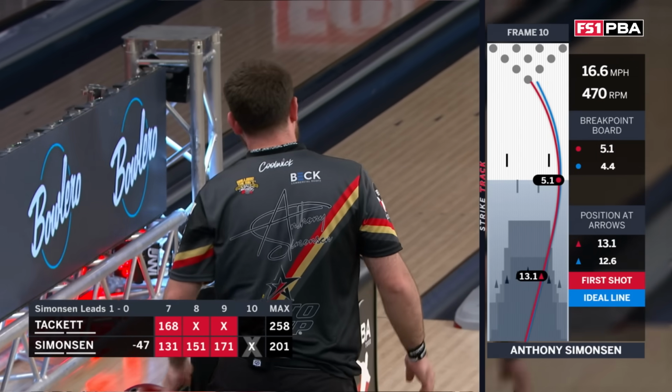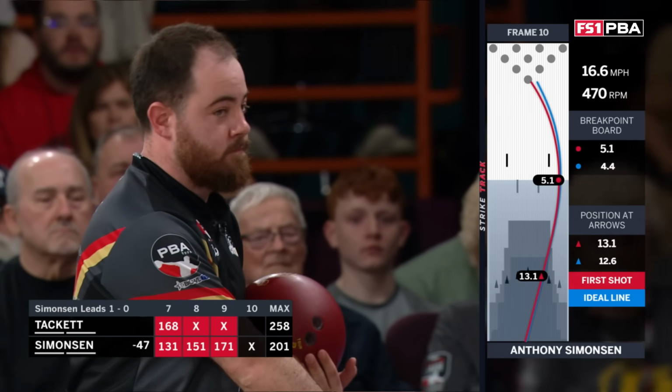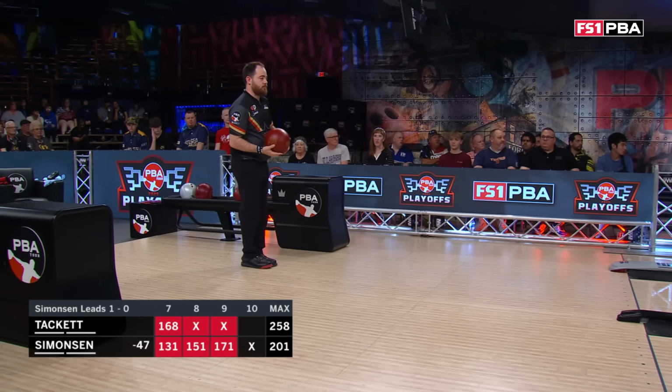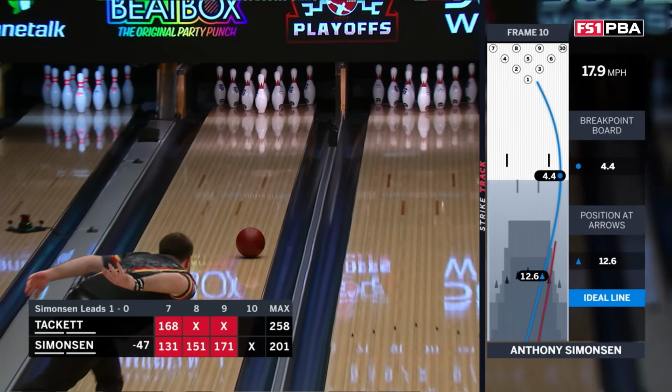Look how slow he's getting on that left lane. He was above 17 the last couple of shots. Again, staying in urethane, but now he's dropped it below 17 miles an hour. The question I have is shaping that urethane ball as much as he is. If he's not perfect in the pocket, can he carry the corner?